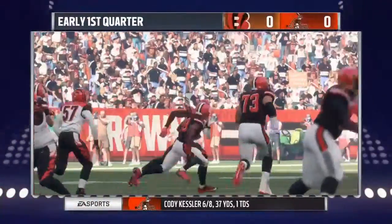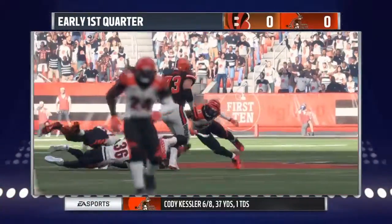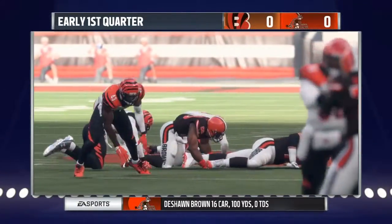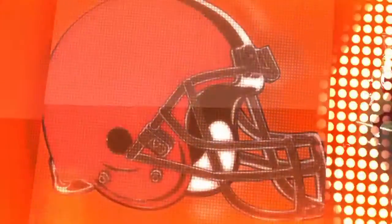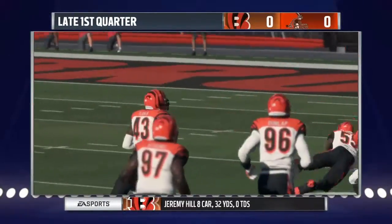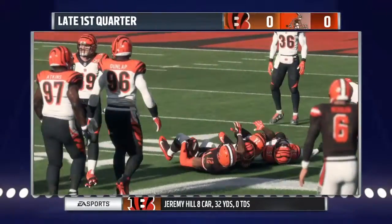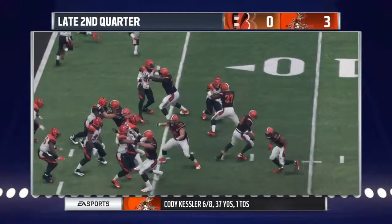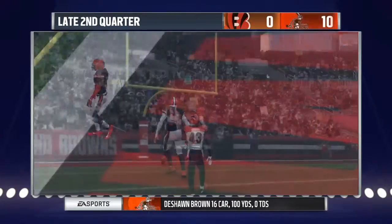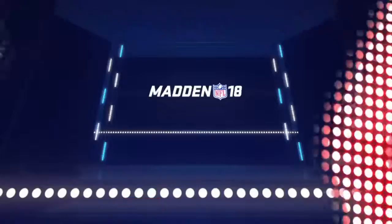First and 10, run play coming up here. He'll pick up more than 10 yards on the play. Later on the drive, Kessler's completion is made out of the gun, and he'll end up at the 20-yard line before being tackled. Browns now late in the second quarter. Coleman's got the catch here, and it's going to be caught for the touchdown. They go ahead by a field goal.